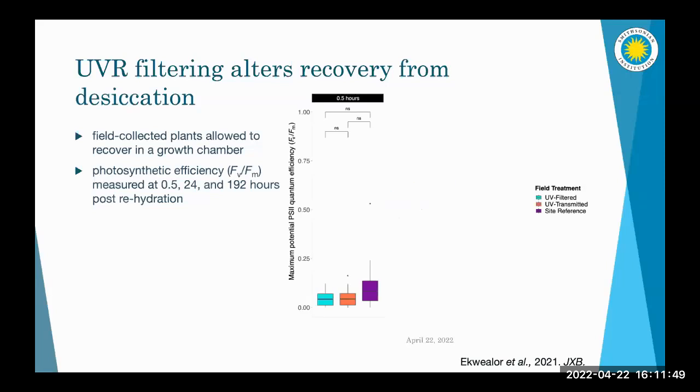The first measurement was at 30 minutes post rehydration, so basically straight out of the field. You can see the same three treatment groups here: UV filtered, UV transmitted, and site reference. Fv over Fm is a normalized ratio, so it goes from 0 to 1, although the maximum possible efficiency is about 0.85. But these were extremely low straight out of the field. Generally, if you see readings this low, the plants are dying. This will not survive. So I thought I was doomed. But thankfully, I checked again the next day, and they had recovered up to at least 0.6.